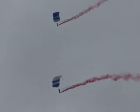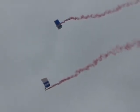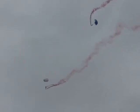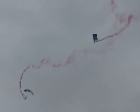Ladies and gentlemen, you will notice that the canopies above you are not the traditional round canopies that most people think of when they think of parachutes. Rather, these canopies are square. The canopies have a vertical descent rate of 12 to 16 feet per second and can achieve forward speeds of up to 20 miles per hour.